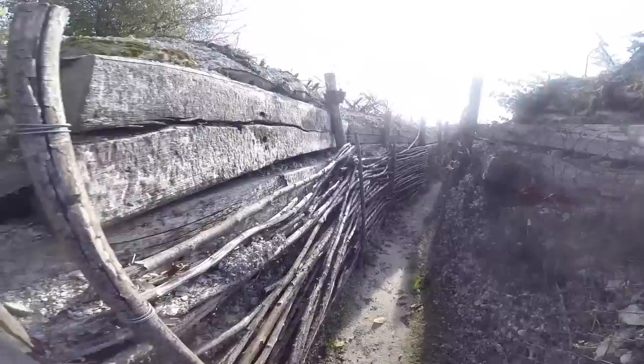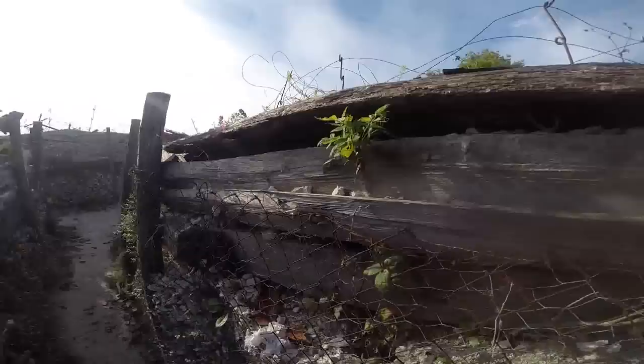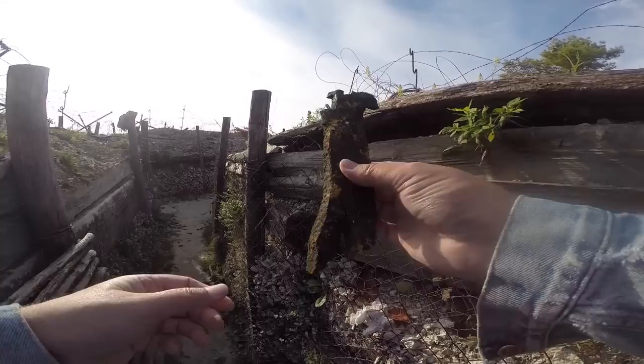Dugout here that looks like it's collapsed and clearly too dangerous to be excavated. But look at the width of the trench. You've got to live in this. Again, just on the side, looks like a tin, some rations, and more shrapnel. That is so sharp. Just picking it up, I could cut myself on that. But imagine that lump of shrapnel hitting someone. It doesn't bear thinking about.